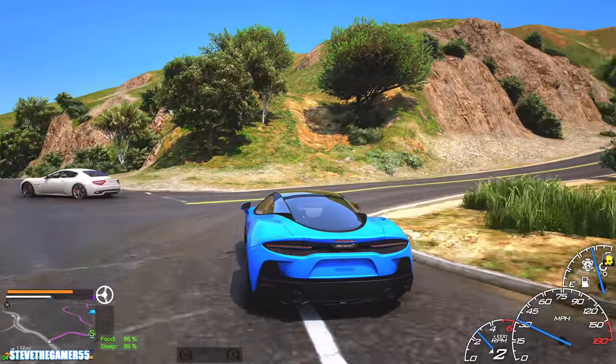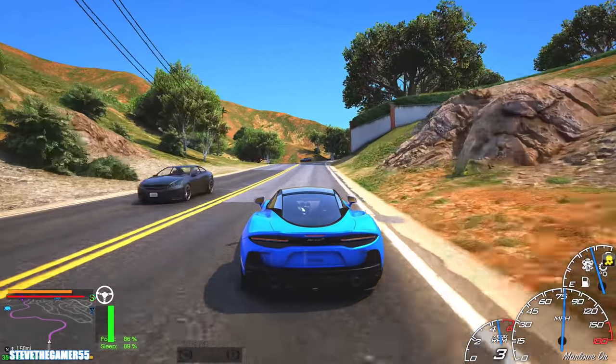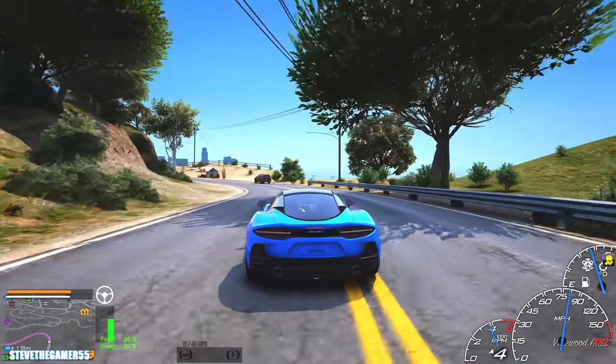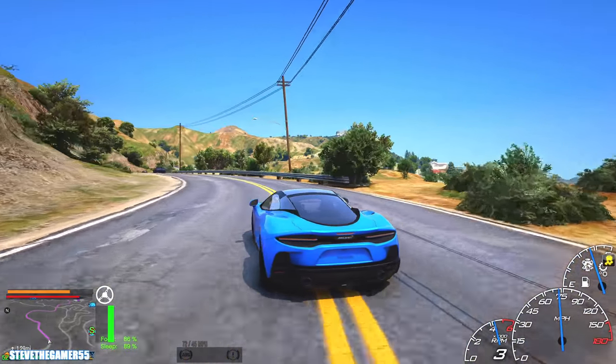Let's hurry up. They got me taking a bunch of shortcuts. That cop ain't giving up, though. That cop is like, sir, I am coming for you. I am coming for you right now. No, sir. I'm in a McLaren GT, bro.